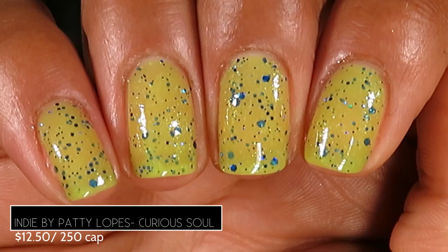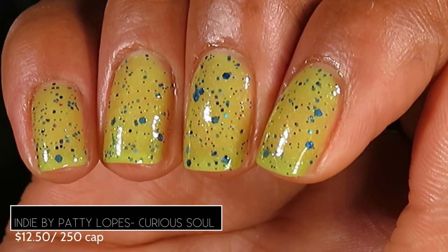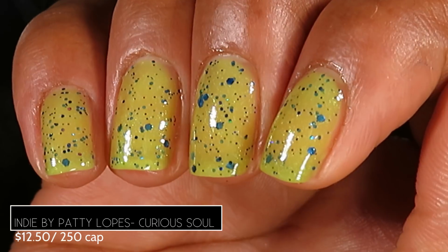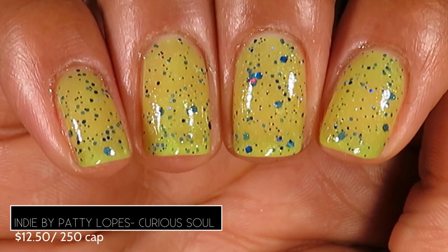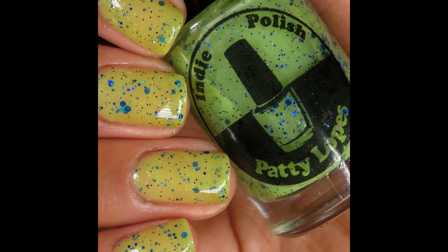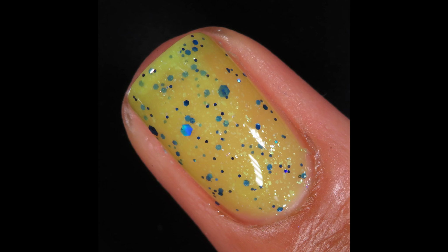So pretty. So here's what it looks like on the full hand swatch. Just a gorgeous, like I said, lemony lime color. Really unique, super interesting. Because of the glitters, this one will be difficult to remove. But since the glitters are on the smaller side, I think a glitter smoothing top coat would be optional with this one. Pictured are 3 coats of Indie by Patty Lopez, Curious Soul.